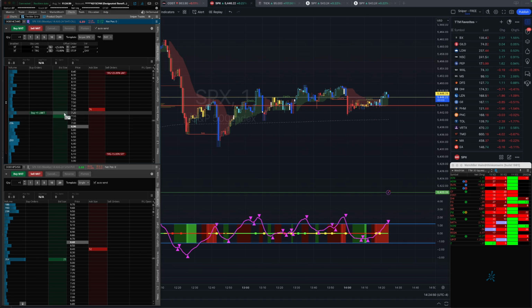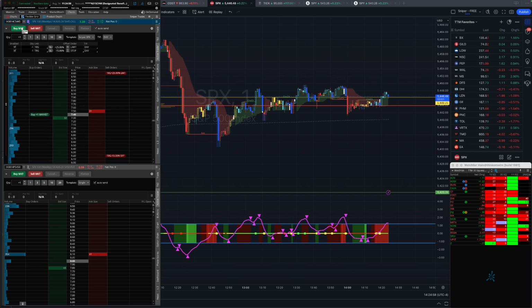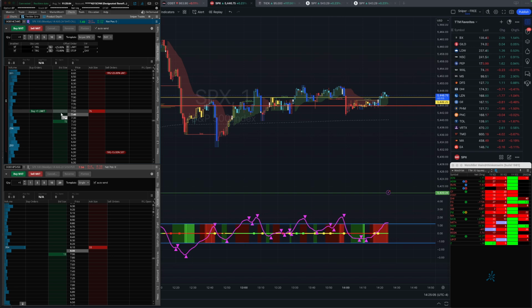Right now, if I put this on, if I was buying one contract, it would buy that contract at limit, or if I go market, it'll mark it in, right? There's not a very big spread here, but it automatically puts a bracket order in for 25% on the profit side and 15% on the stop loss, okay? And you can set those for anything you want.